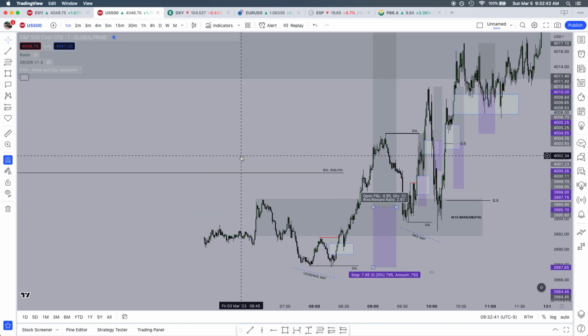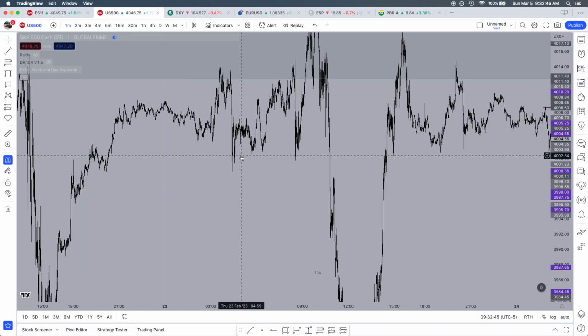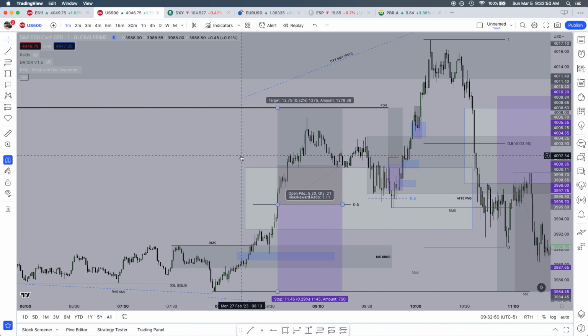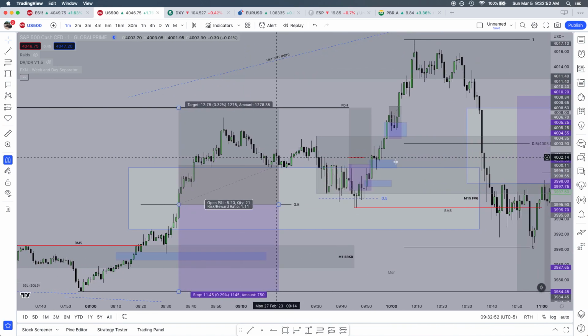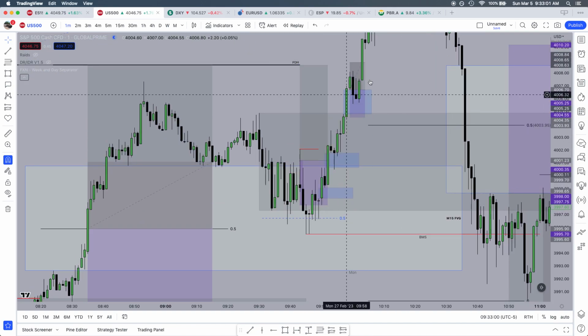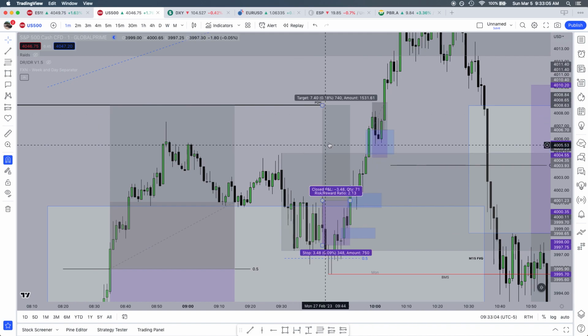After the session on Monday, I went back and I looked at the M1. I wasn't watching the M1 live. I was just watching this M5/M15 trade live, but when I went back, I wanted to see what the M1 did, and I found these two compound entries that were really, really beautiful.